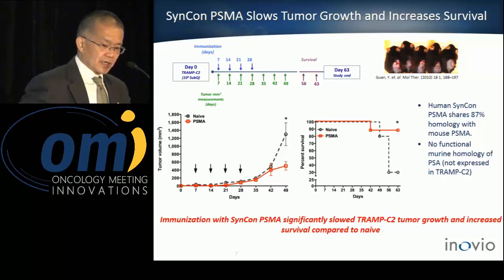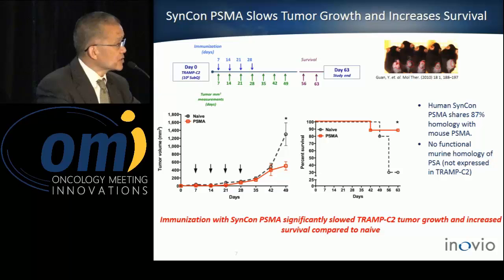Next, we're using the TRAMP-C2 mouse model for tumors. In this particular slide, I demonstrate the PSMA treatment effect. After 4 treatments, we observed significantly slower tumor growth as well as improved animal survival in this specific tumor model.